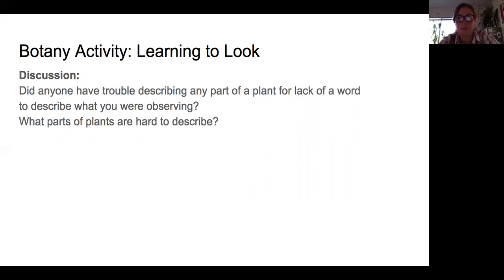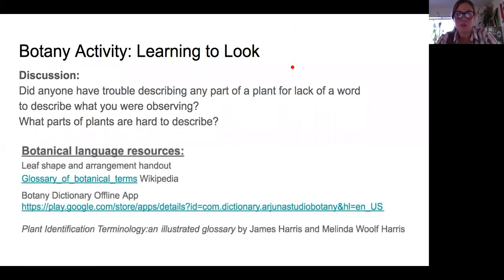Maybe we don't have the right vocabulary to describe them or know what we're seeing. So we had somebody who knew that the leaves were opposite. But if you didn't have that vocabulary to know that, or to know that a leaf is glaucous, which is when it has kind of that bluish cast to it, right? There's a whole language to identifying plants, botanical terms that can start to really help you out.